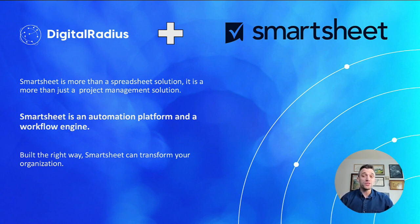It also is more than a project management solution. Smartsheet is a work management platform that will help you manage all types of work and a workflow engine to help you work more efficiently as well. When built the right way, Smartsheet can transform your organization.